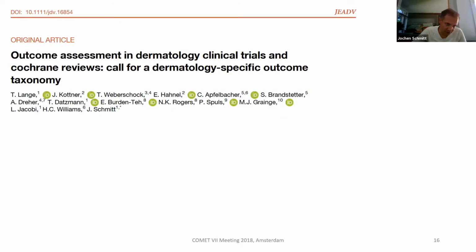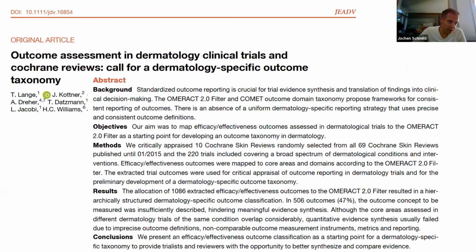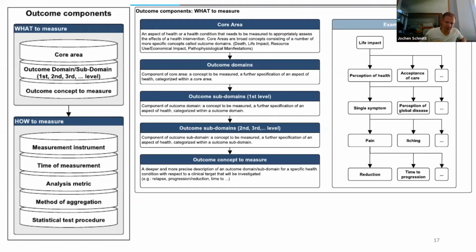Another thing is that we do methodological research. Here we again took the OMERACT filter 2 and the outcome taxonomy by Comet and tried to map the 1086 efficacy outcomes I told you about in the beginning. And here we found that for half of the outcomes, the concept of what was measured was not described precisely. We think that within dermatology there are several hierarchical levels for outcome domains, and then finally the concepts need to be defined very well. One example is that in the melanoma review, there were 6 different definitions for progression-free survival. In that situation, even if they all measure progression-free survival, you cannot compare.